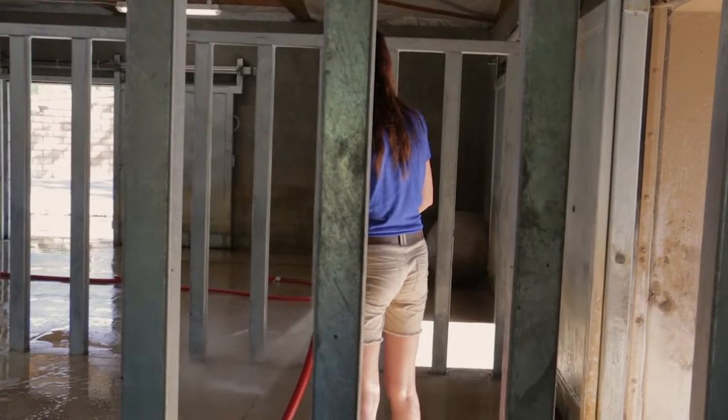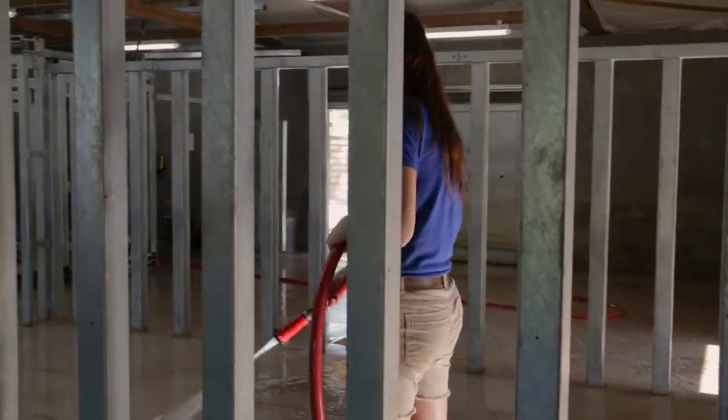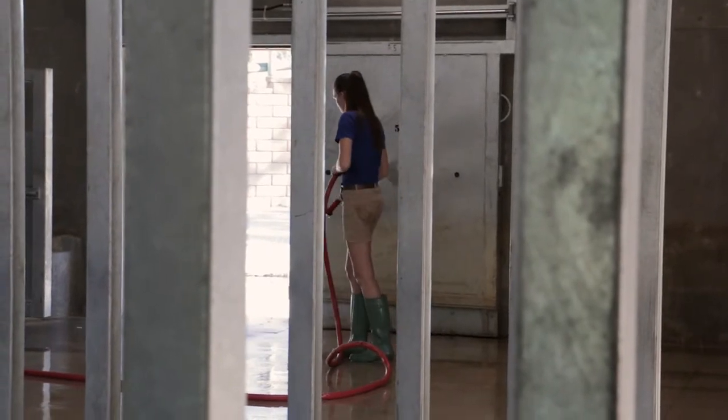And rhinos are big animals, so the amount of cleaning that goes into making sure the space is clean, making sure their food bowls are all clean and their water dishes and everything are all clean is a full day.